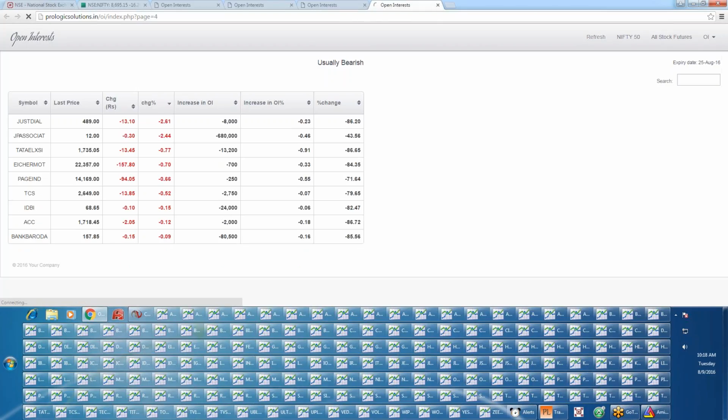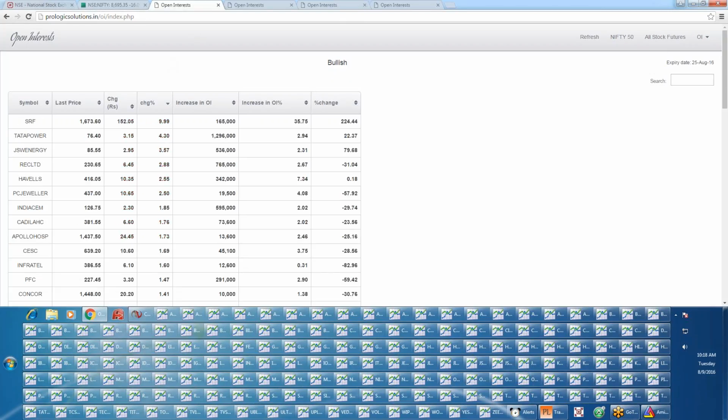So the idea is to pick the right kind of script that will make more than 5% returns, or at least say more than 2% returns. So we are just 1 hour from the market open, and we have this RBI policy at 11 o'clock. So we'll again get back into trades after some time.